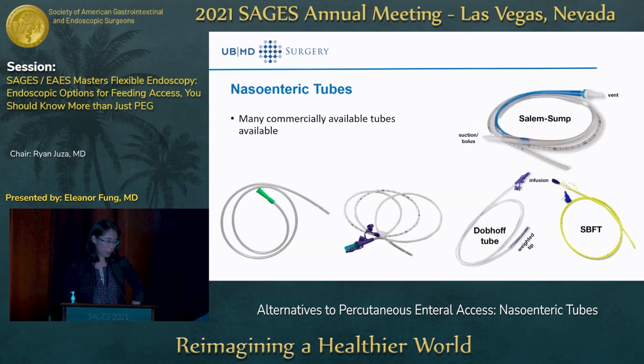So these are just the various nasoenteric tubes that are on the market. Probably the first one is the one that all of us are very comfortable with using for suction. That's the Salem sump tube, so it's mostly for suction, but you can also use it for feeding. The bottom four are mostly for feeding. The bottom two, the Dobhoffs, have weighted tips at the end, which helps with placement. The bottom three on the right also have wire stylets that help to stiffen the tube so that it's easier to make sure that the placement is adequate. The one on the far left is a Levin tube, which has a single port.